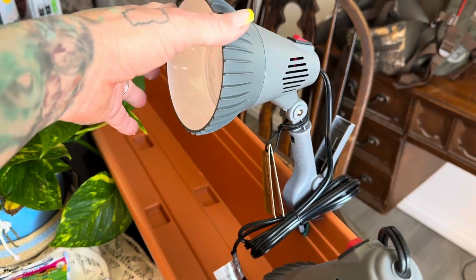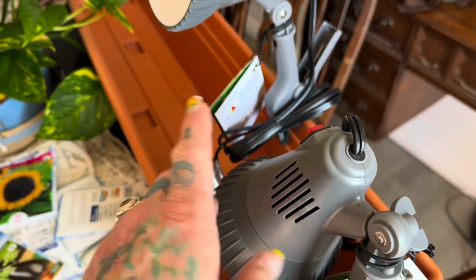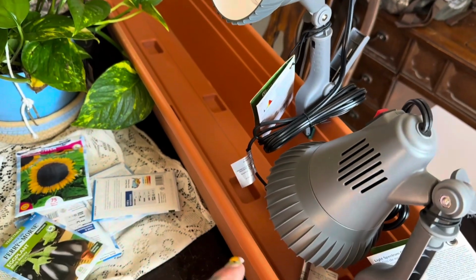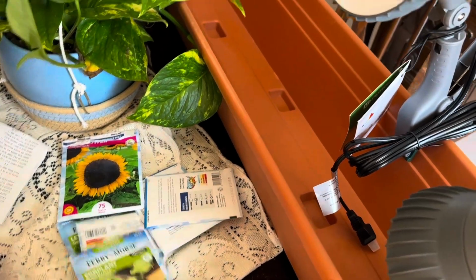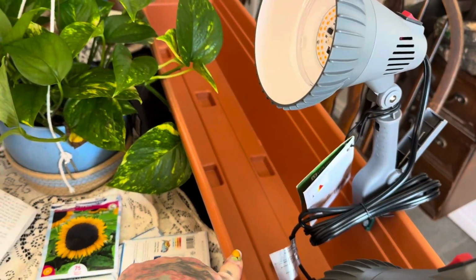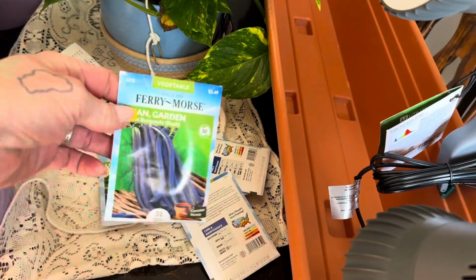We also got some grow lights on the days that are not sunny. So we have 2 of those. We have this long one for the herbs and probably some salad mixture. We have to get another one. I couldn't think with the girls inside of Lowe's. This has just been one of them days.